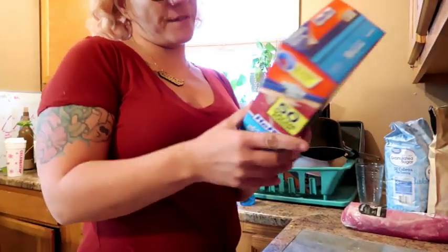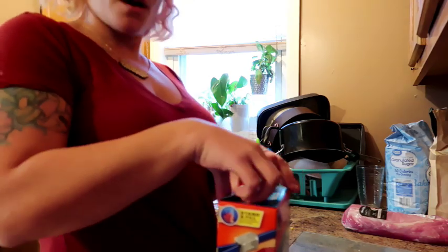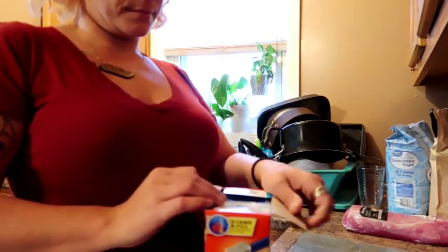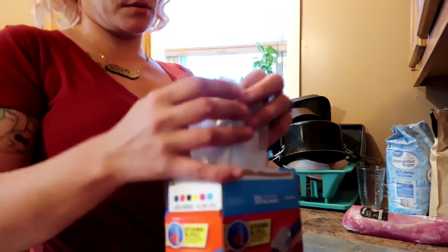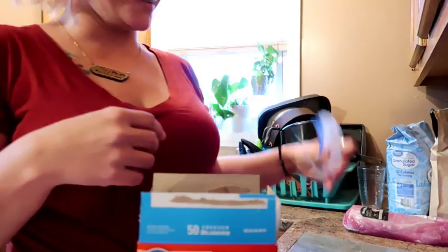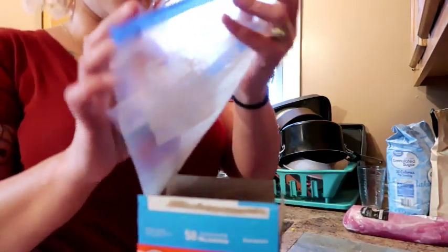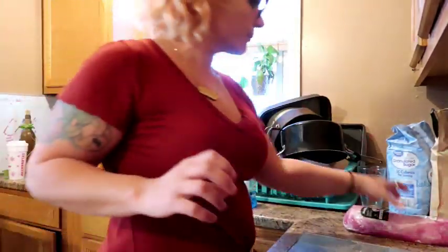Alright, so I have the freezer slider bags from Hefty. And I'm gonna do it by meals. These are pretty big. Well, no they're not, but that'll work. I don't know. So I'm gonna take 4 out. Hopefully I can make 4 dinners, 5 out of that.